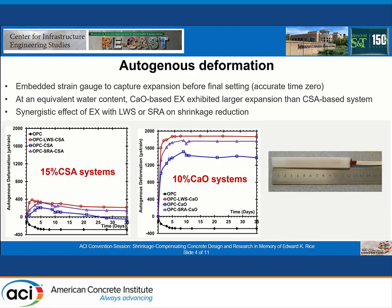Going through some results, before discussing them, I used embedded strain gauges to monitor the early-age autogenous deformation compared to ASTM C1698. One of the flaws of this ASTM standard is to start the autogenous deformation monitoring after final setting, but this is not really favorable once the mixture is modified with expansive agents.